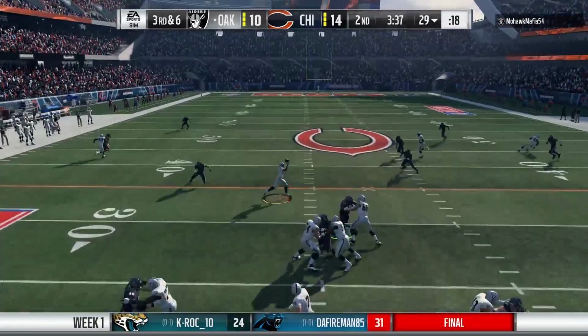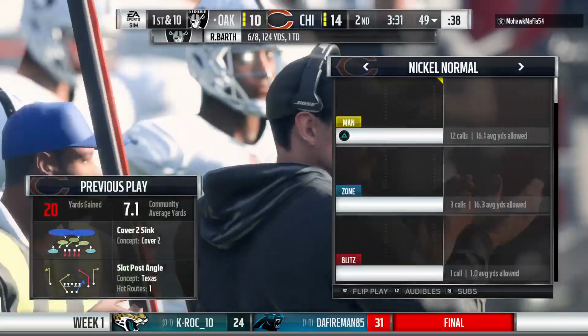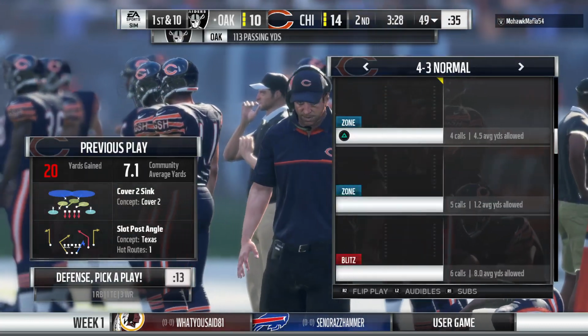He'll drop to throw. Finding his safety valve here. That's complete. And he takes this one just shy of midfield all the way to the 49. It's a gain of 20 and picking up the first.